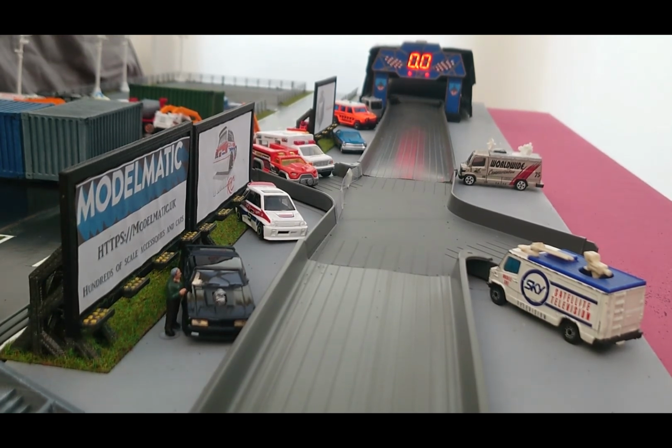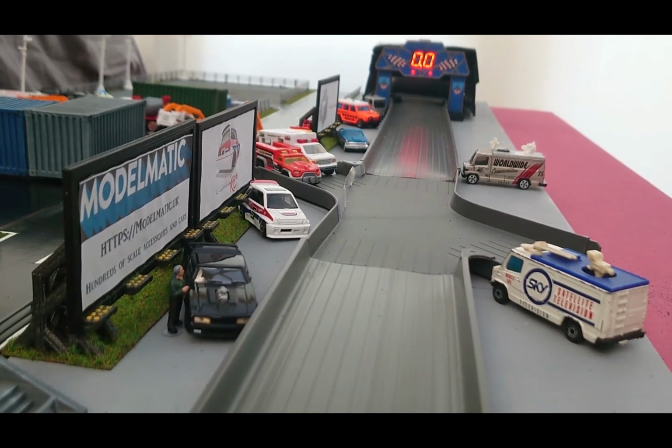Next up, car C. 1.9, the fastest of the day so far. Now on the right hand lane. And again a 1.9. This is going to be a top pick for this competition.